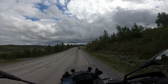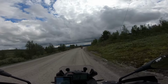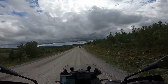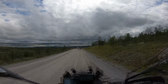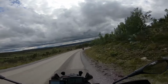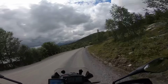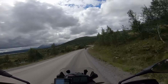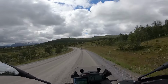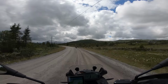Now we are going to visit the place where there was an old Sami living area once back in time. It's so interesting when you are able to ride with people from the area, because then you get to know things that you don't have the possibility to know by yourself.